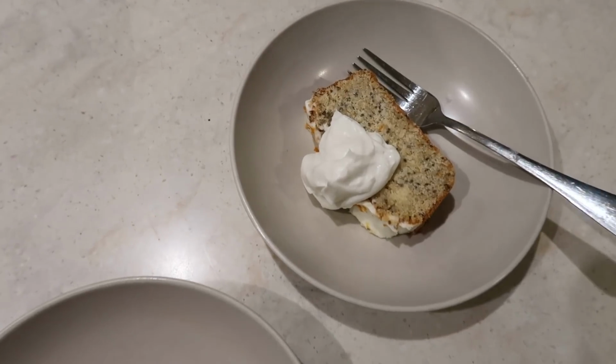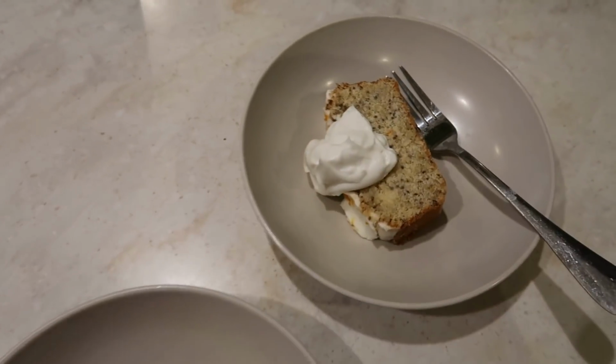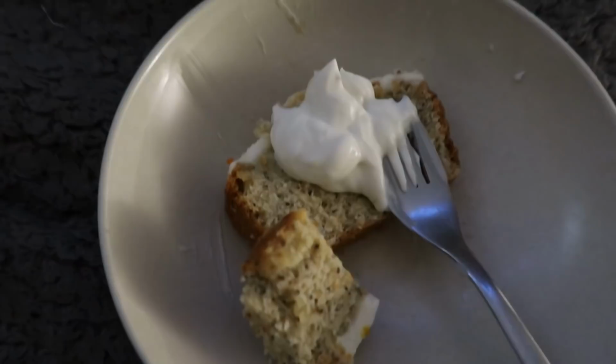Mmm, delicious. Dessert is obviously some more of that delicious cake. That slice is mine because it's bigger. Mum, I need to tell you something. Mmm, refreshing on the palate. 10 out of 10. A second helping. Would be rude not to, eh?